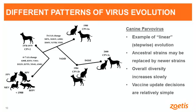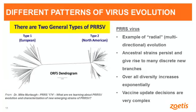In contrast to that pattern, though, this is PRRS, right? So this is a slide from Mike Murtaugh. And on the left, you see European PRRS, and on the right, North American PRRS. This is PRRS 1. This is PRRS 2, using the right nomenclature here. Within PRRS, you see a lot of different branches going in different directions from some common ancestors. The ones near the tips of the longest lines are most likely the most recent in time.